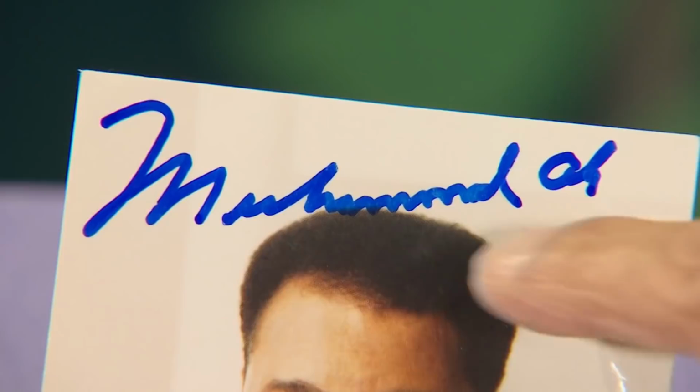Now, I've had a very good look at that signature, and I'm skeptical. I've looked at it, and it seems to me, under a lens, that that looks like a facsimile signature. We can agree to differ. But I hear what you're saying. I mean, there we go.